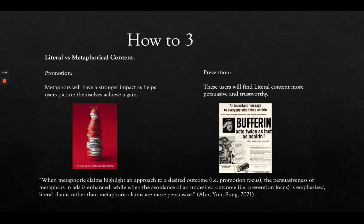Literal versus metaphorical. When looking at the type of content and copy promotion-focused and prevention-focused users react to, we need to consider their processing fluency and how your content will be interpreted by their subconscious. Promotion-focused users will react better to metaphorical content, as it helps them see themselves achieving a gain and even trigger a sense of ownership.